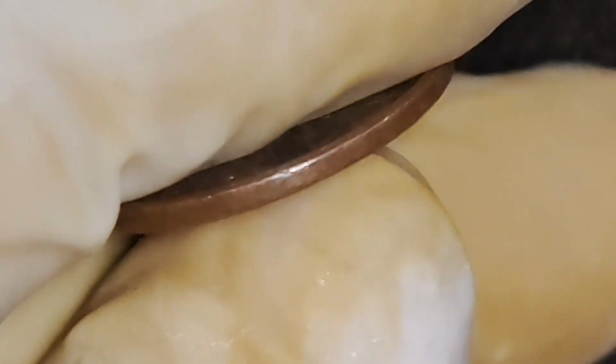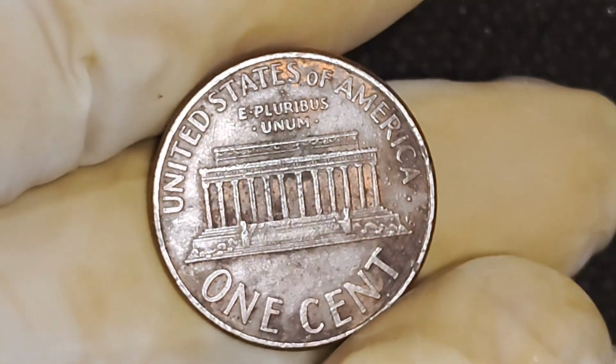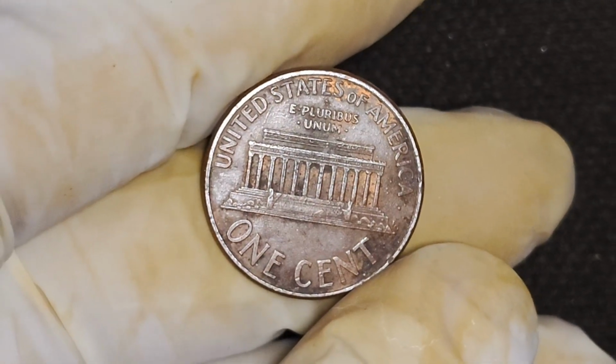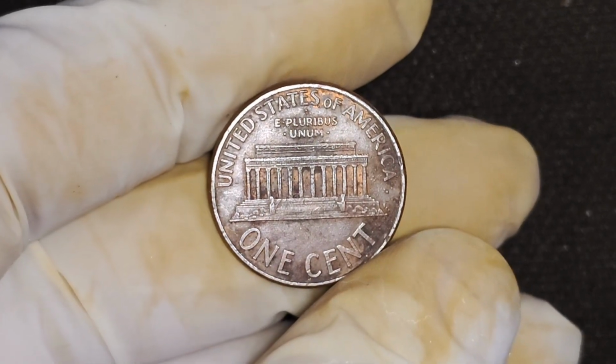It's not going to happen overnight, but if you've got one of these in pristine shape, you might be holding onto a little treasure. If it's worn down, it won't be worth as much, but you could still be looking at a few $100 or even $1,000. Not bad for a penny, right?